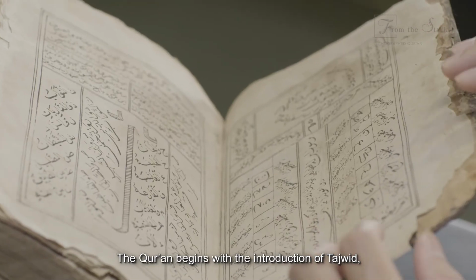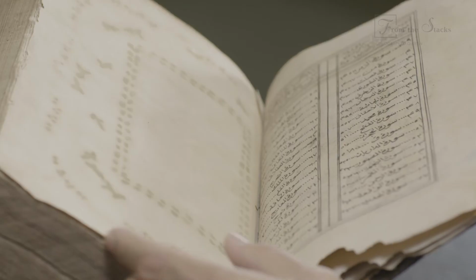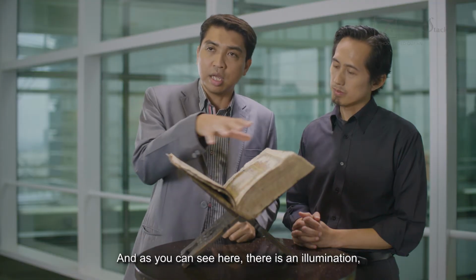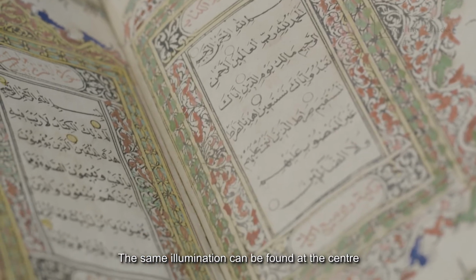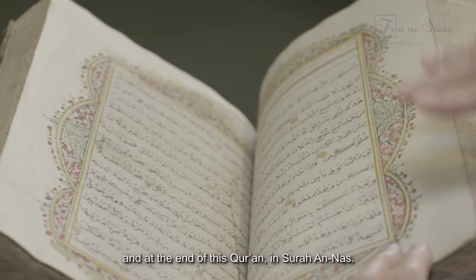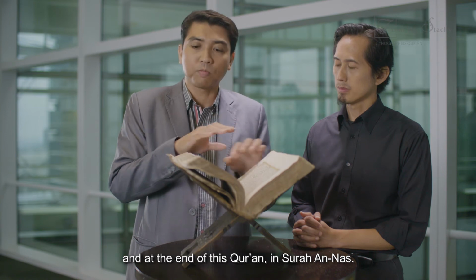The Quran begins with the introduction on Tajweed, which means how to read the Quran. Then it is followed by the first chapter, Al-Fatiha. And as you can see here, there's an illumination spread all over these two pages. The same illumination can be found at the center of the Quran, at the Surah Al-Isra, and at the end of this Quran in Surah Al-Nas.